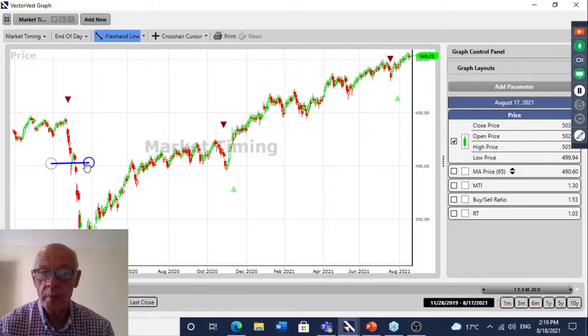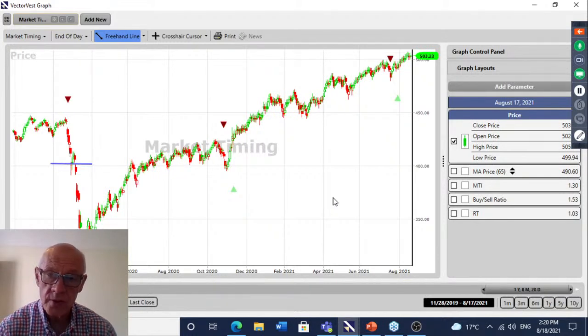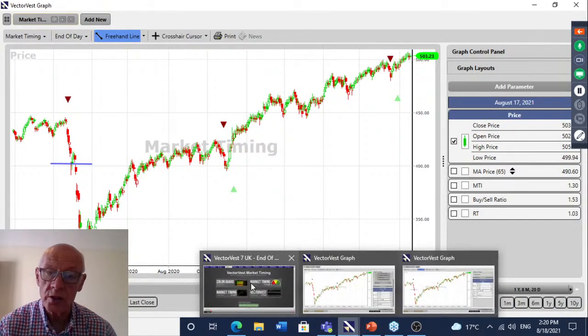Nobody knows. There are people on the internet that will charge you many thousands of pounds or dollars for some course that will tell you, but they don't know. I assure you they don't know. So that's the process. So let's find some stocks now in Unisearch.